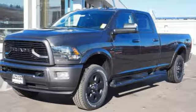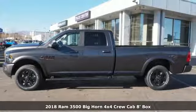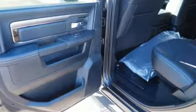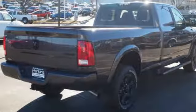It's a new 2018 Ram 3500. The sound of this Ram 3500's engine is the mechanical equivalent of, "Yeah, I can do that, boss." It was built to haul payloads, tow equipment, and take care of you and your bottom line. And get ready for an impressive combination of features.